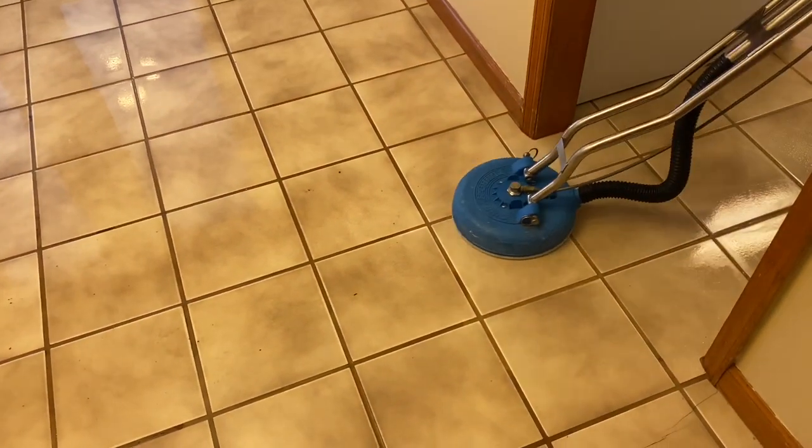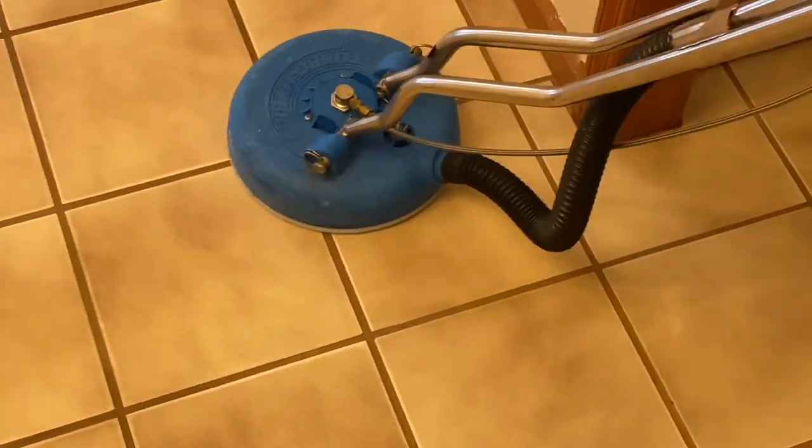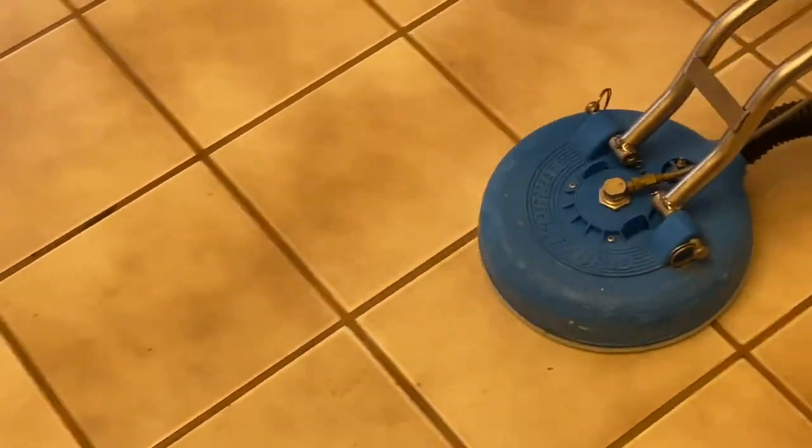This job took Espen and I exactly 2 hours to complete, and we charged just over $350. We'd also just been out to this house to clean the upholstery right before they had their stuff packed out for the move.